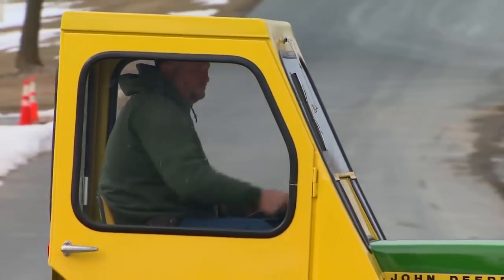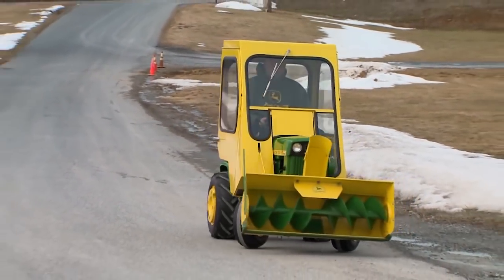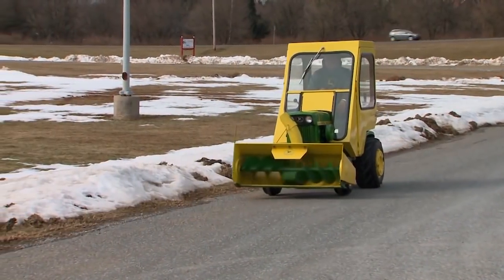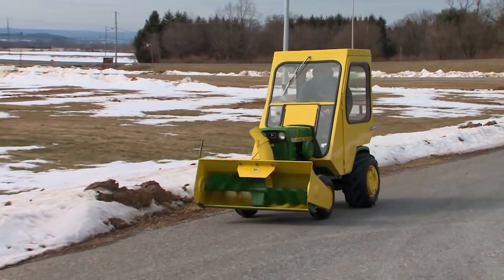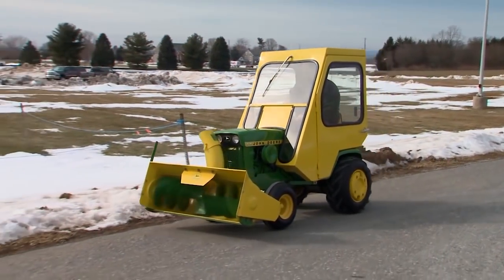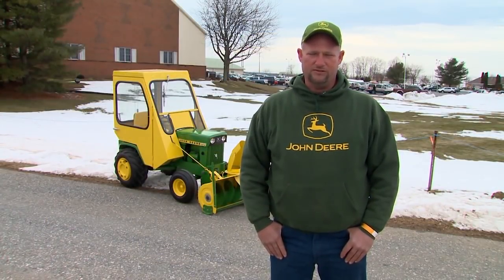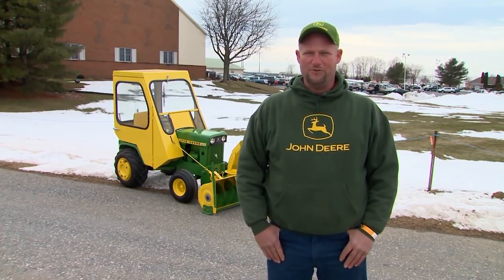The amenities make for a nice ride, but don't forget this John Deere is built for work. The 12-horsepower Kohler engine, the hydrostatic transmission, and the electric clutch are just some of the working parts that put this fast and flexible machine at the top of its class. So in some ways they were a small compact tractor, but I think they were way ahead of their time with the optional features for its time. I think it's a lot of tractor in a small package.